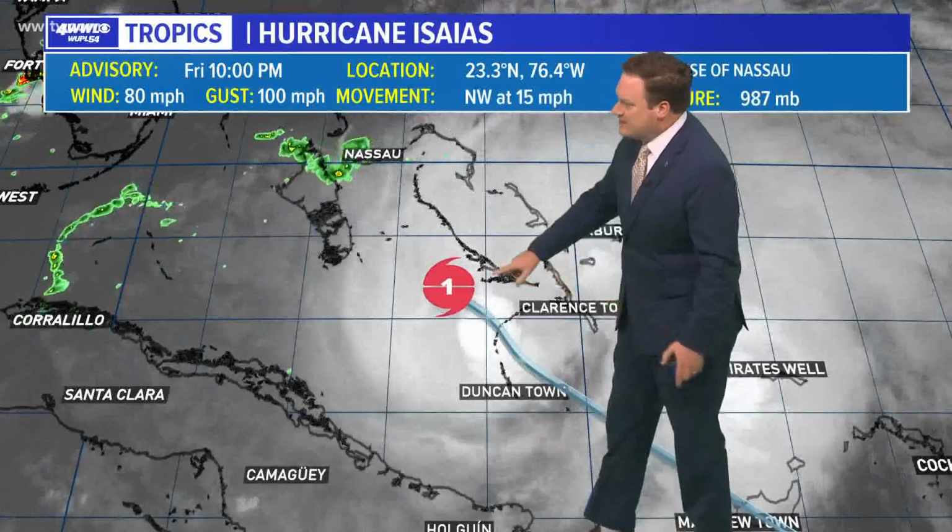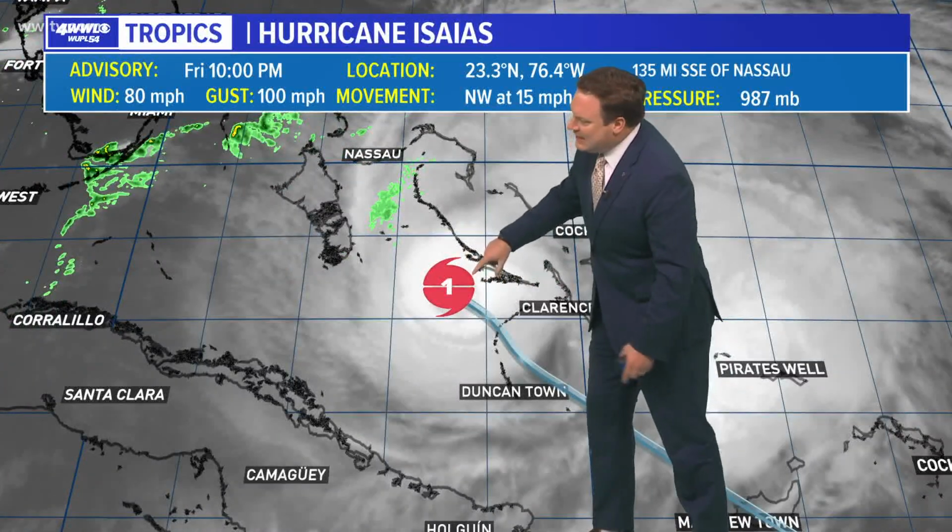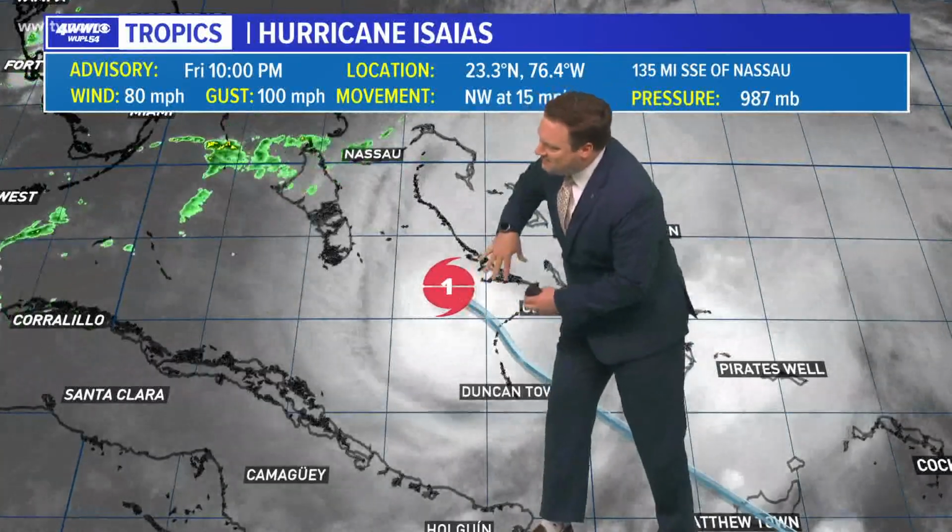The track really has not changed all that much, and nor has the intensity, which is kind of interesting because in the last several images on satellite, you definitely see that flare up of thunderstorm activity right at the center of circulation. You also see that fanning out of the higher thin cirrus clouds, which means the storms are intensifying.